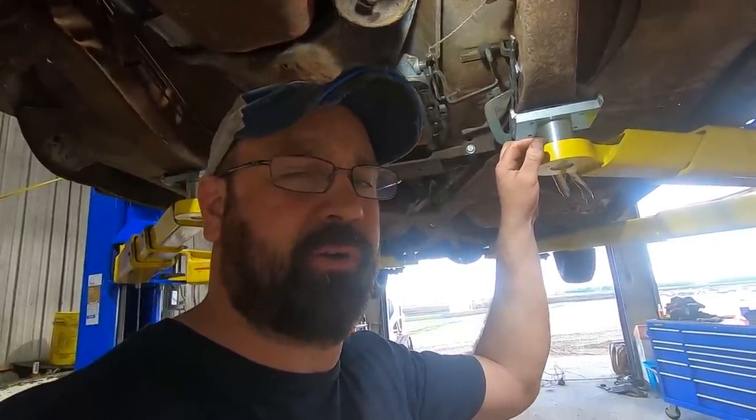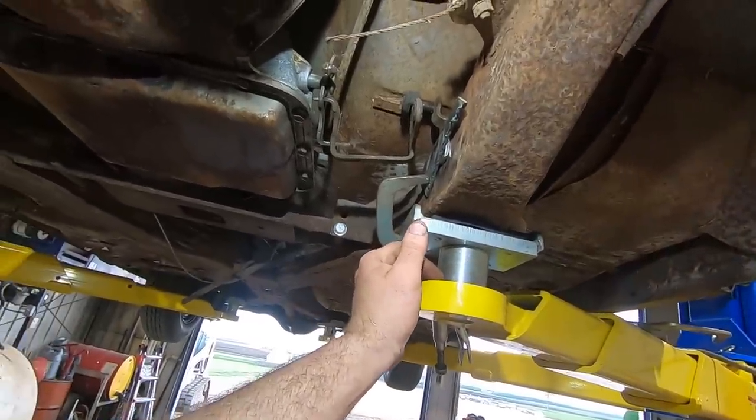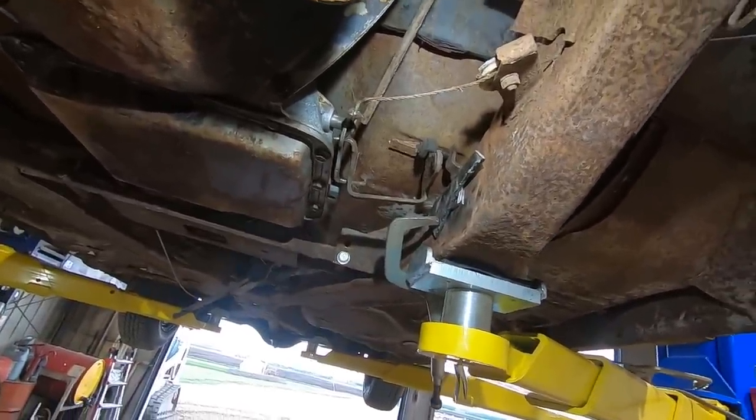So there you have it. That's what grinds my gears. You know what really grinds my gears? Okay, rant over. I'm gonna adjust this a bit and then grab the welder.